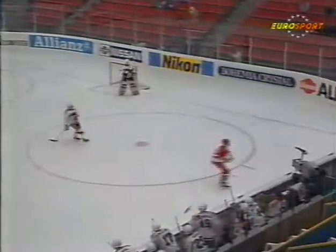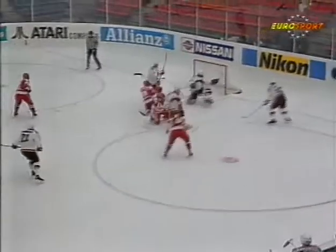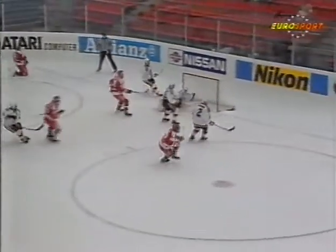Fedorov letting that one go, and it's up on the left wing. The long shot into the far corner. Pavel Bure. Fedorov. Left, right in the high slot area. Bure takes a shot, and that's wide of the target. The rebound comes in, and again it's wide. Two golden opportunities there go wide of the West German net.